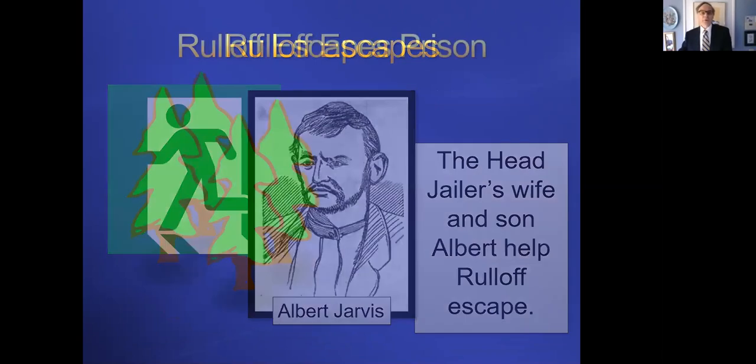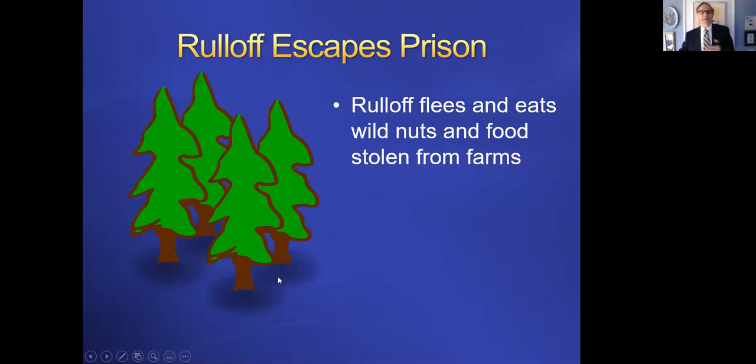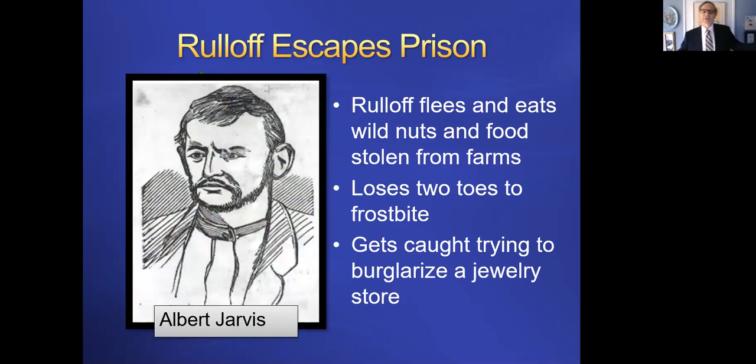But Ruloff escapes and he has to live out in the woods. And he winds up eating wild nuts and food stolen from farms. And this was kind of in the wintertime. He wound up losing 2 toes from frostbite. He starts making these petty thefts to support himself, and he gets caught trying to burglarize a jewelry store. And when he gets caught, he goes before the judge and says, "Well, the money wasn't for me. The money was really for this Jarvis family, that I heard the head jailer lost his job because I escaped and they needed money, and I was actually trying to raise money for them."